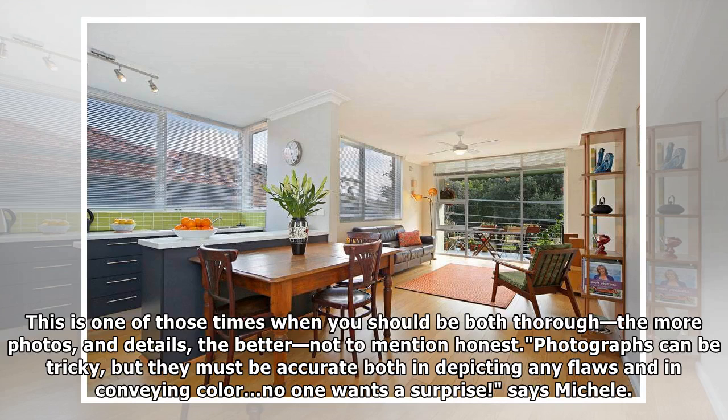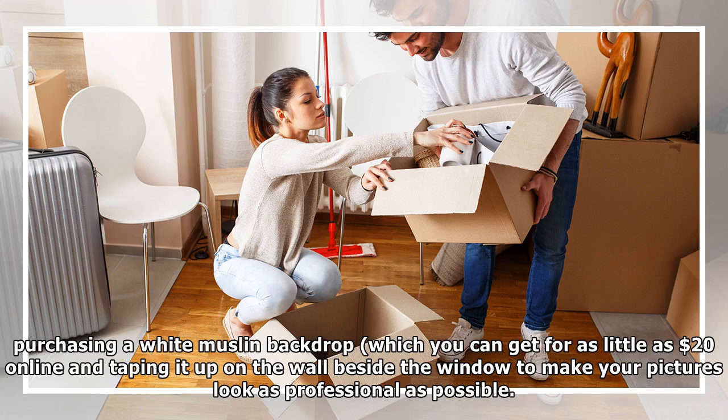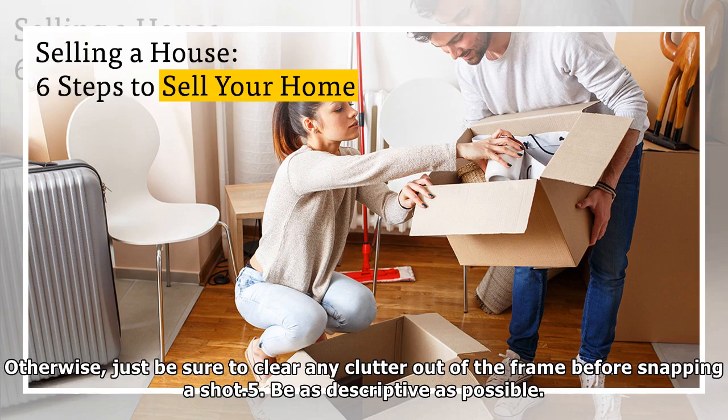Honest photographs can be tricky, but they must be accurate both in depicting any flaws and in conveying color. No one wants a surprise, says Michelle. Think you're done? Zoom in and get a close-up shot of the fabric or surface, and don't forget to snap a picture of the tag. If you've got a lot of items to photograph, consider purchasing a white muslin backdrop, which you can get for as little as $20 online, and taping it up on the wall beside the window to make your pictures look as professional as possible. Otherwise, just be sure to clear any clutter out of the frame before snapping a shot.